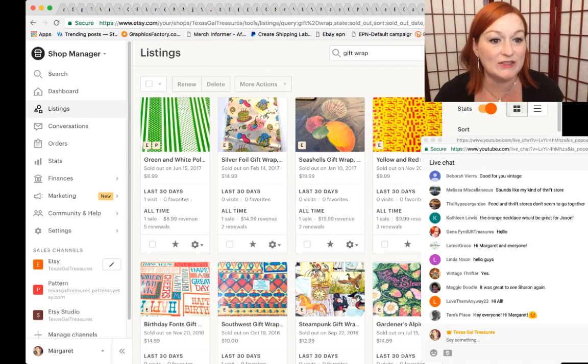Okay, so this one sold for $8.99. This was another one that I was like, eh, but this one sold for $14.99. It was the silver foil. Okay, check it out. This one has got seashells on it. It sold for $19.99. And here, I like this on Etsy.